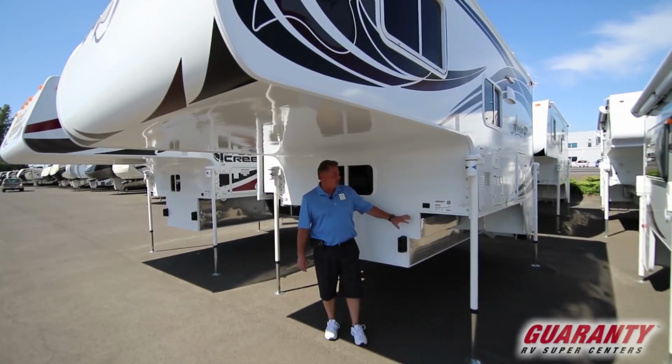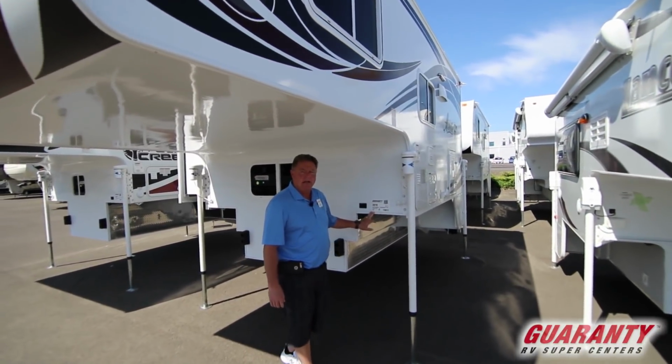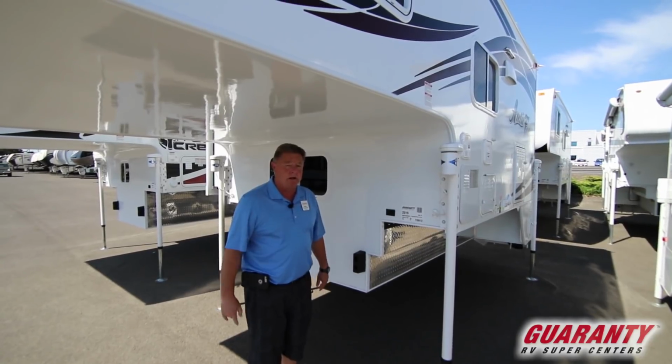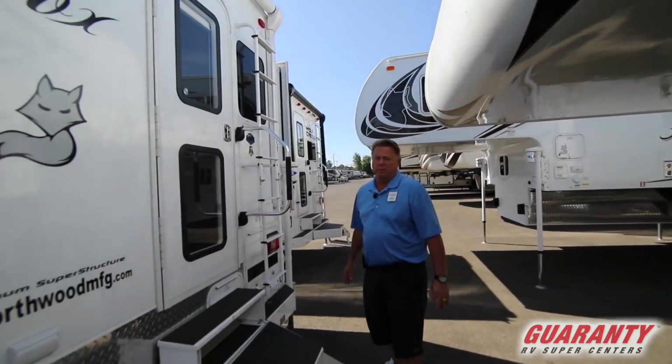Today I'm going to show you a 2019 Arctic Fox 990. It is the bestseller, the best floor plan that Northwood makes, Northwood Manufacturing out of La Grande, Oregon. Come on inside, let me show you. This is made for a long bed truck.